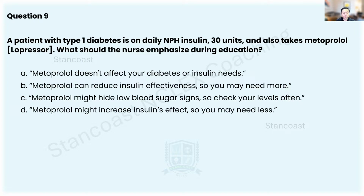Now let's move forward to our next item, number 9. A patient with type 1 diabetes is on NPH daily, 30 units, and also taking metoprolol (Lopressor). What should the nurse emphasize during education?